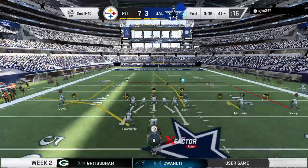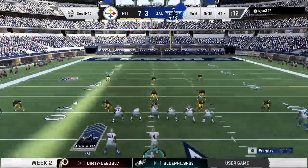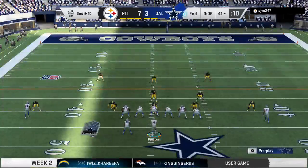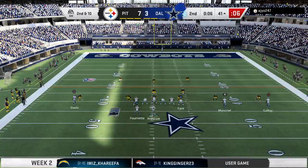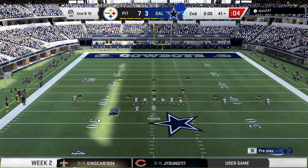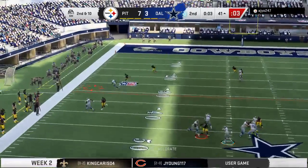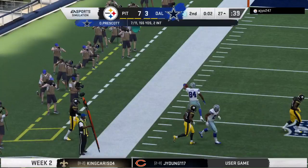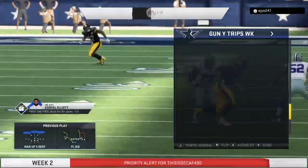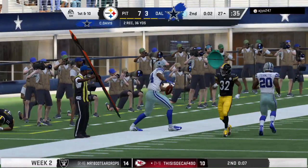Here now is 2nd and 10, again from the 41. Check. Hey, kill. 47. 26. Prescott yet again. He'll get this one complete to Davis. But he is out of bounds, but not before he's inside the 30. Give him 14 on that one and a first down.